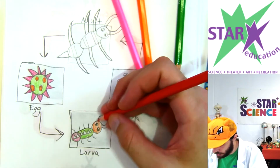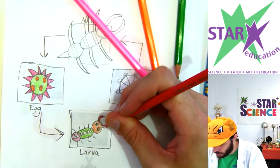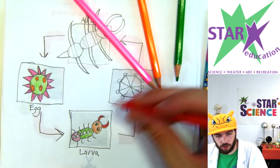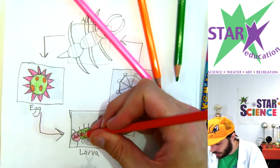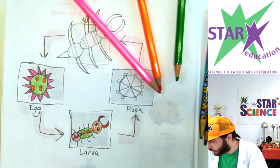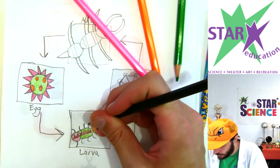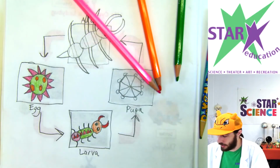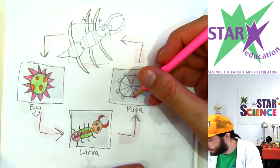I think I'm going to put these pinchers as red. I was talking about I would like that. They just look a little more ferocious when they're red, don't they? Same with these spikes. I want these spikes to be nice and red, so no one comes to eat my larva. I want it to survive, right? I'll give it some black legs here so you can see it a little better. Looks pretty good. I'm liking all my insects today.